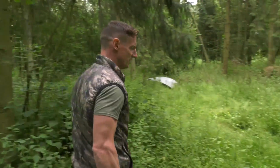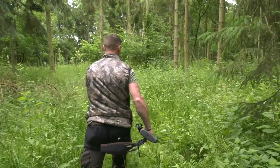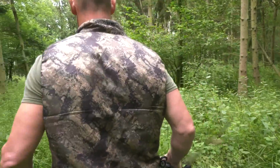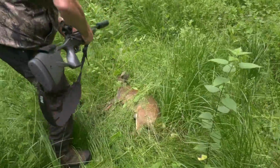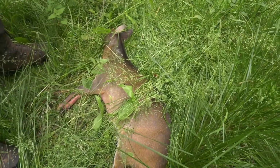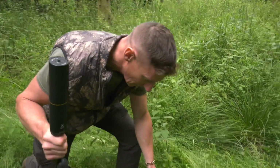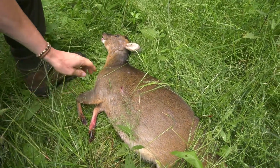Yeah, good blood trail. God, amazing how she took that 6.5 Creedmoor and it's still got run on like that. You won't believe it. Hell of a blood trail through there. Yeah, here she is. Yeah, perfect. Let's load this up. All clear. Now, as you can see, smack on the money.